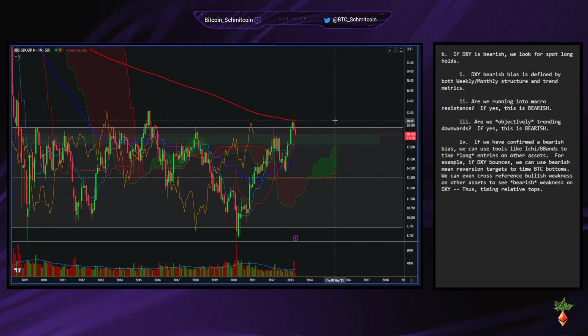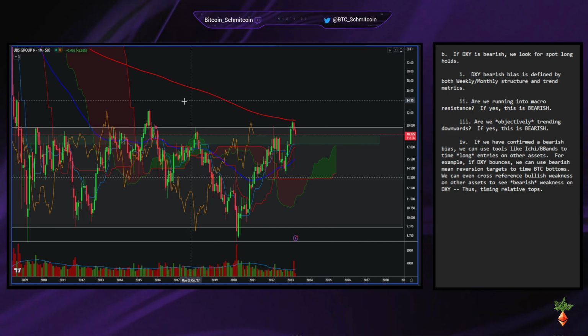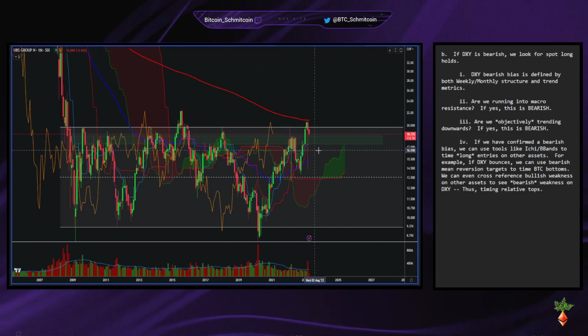It should go up. They are firing tens of thousands of Credit Suisse employees. Yikes.